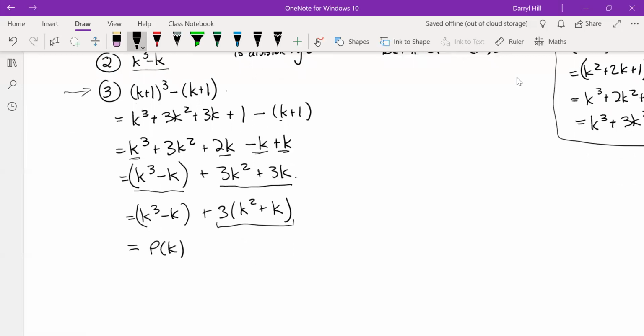P of K. Well, at this point you can just say 4K plus one cubed minus K plus one is divisible by three. Let's see, I don't know. How would you formally write that?